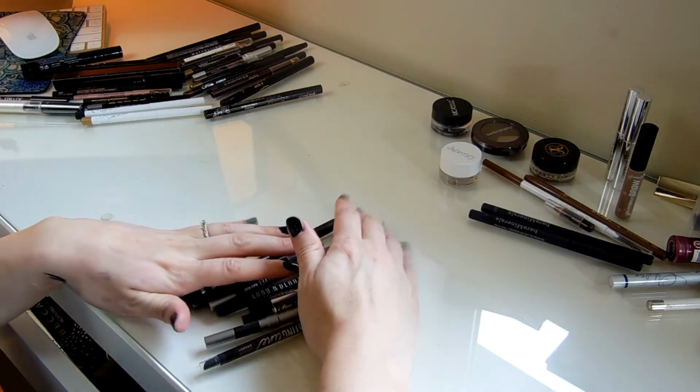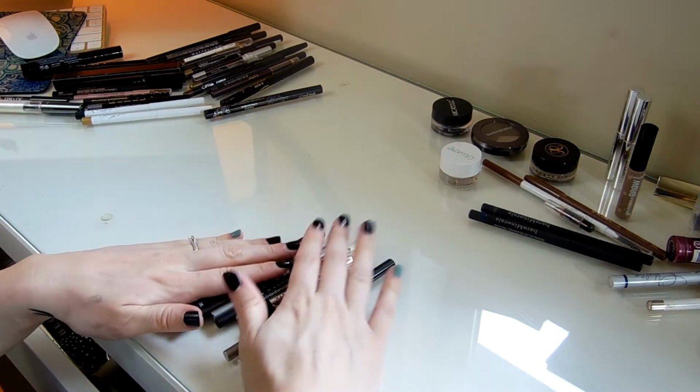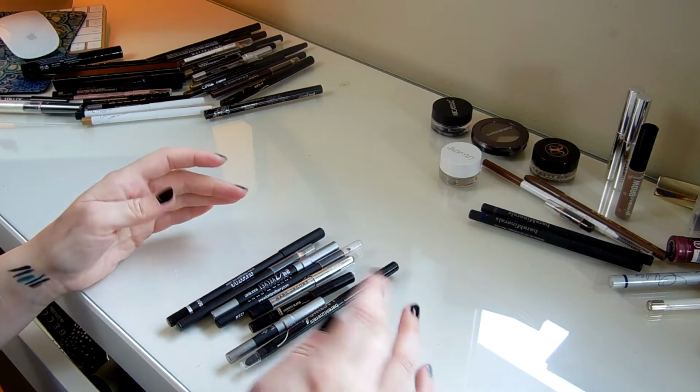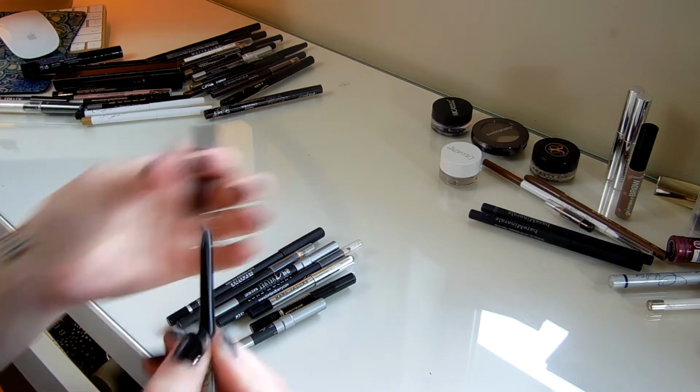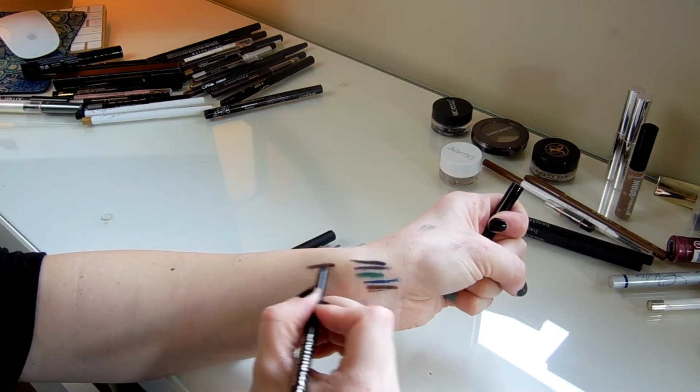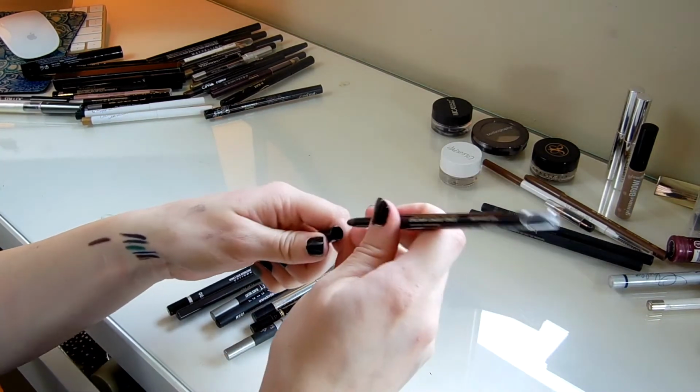Let's move on to these. These are some of my black eyeliners. Let's go ahead and swatch some of them. Oh, this actually might be brown. This is actually a brown color. You know what?